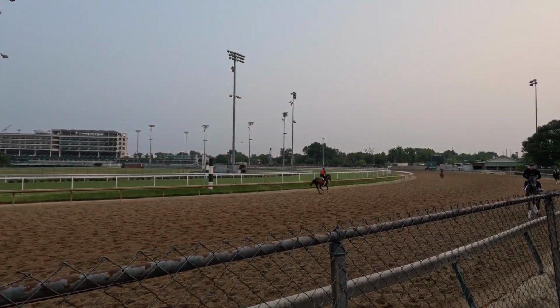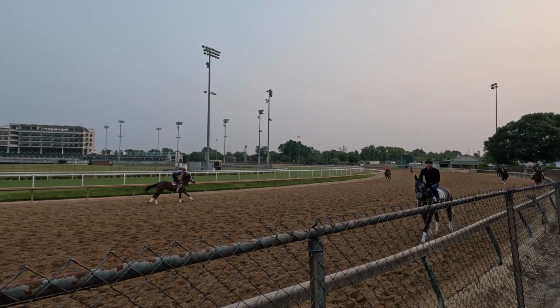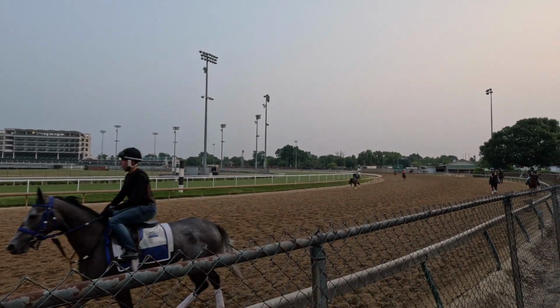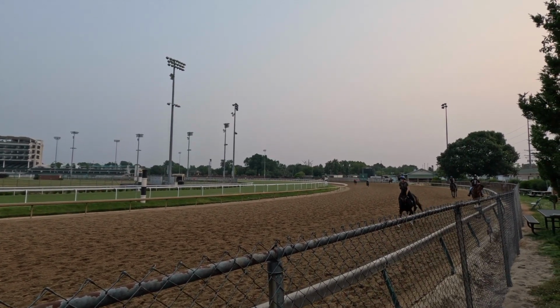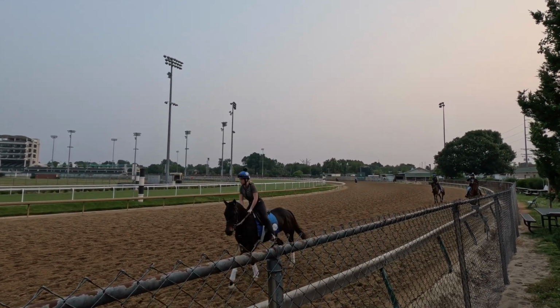We learned that this track hosts race days over 70 days a year, and on each of those race days, there's an average of 10 races. That's over 700 races in a year. I had no idea.